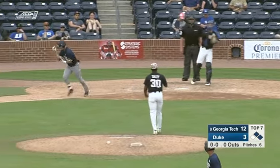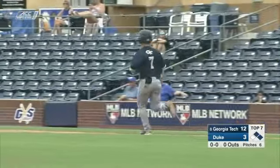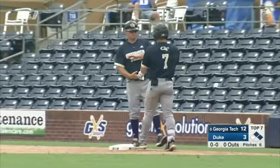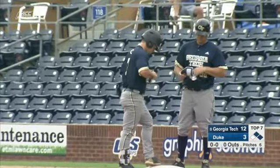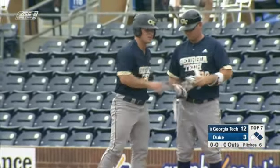High and tight on Waddell as Sally loses the Georgia Tech leadoff hitter. Not of the inning, but in the lineup. That'll bring Goldberg to the plate with runners at first and second and nobody out. Georgia Tech looking for more.